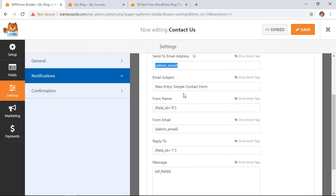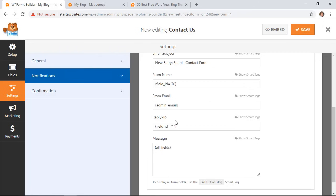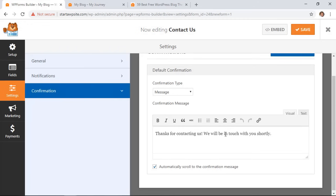And you can also change when you get the emails, this is what the subject line will say and what all will come over. So we're pretty happy with all of that. Same thing with under confirmation. When somebody fills out a form, they will get a quick little message right here, and that all looks good.